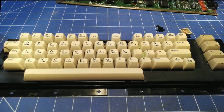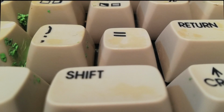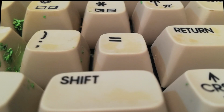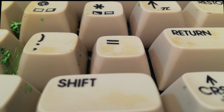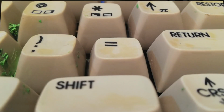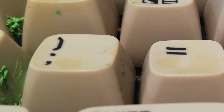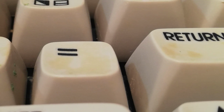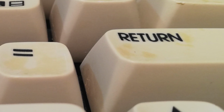Certainly looking better. An interesting thing to note though is that this yellowing under where the paint was tells us that the theory that actually darkness causes plastic to yellow more than light is a little bit proven here. After all, the paint was protecting these from the light, and they still yellowed worse than the surrounding keys.